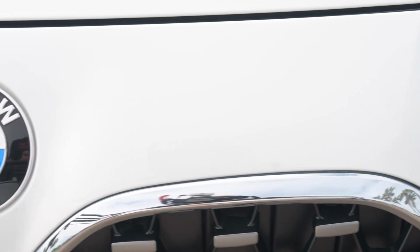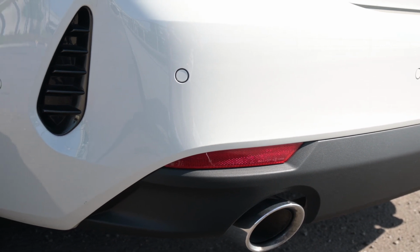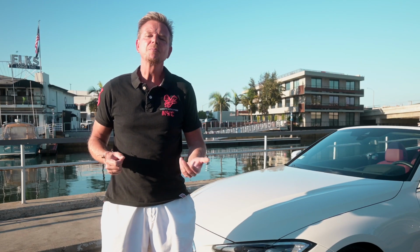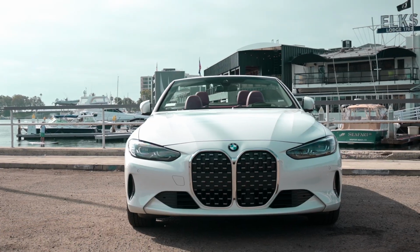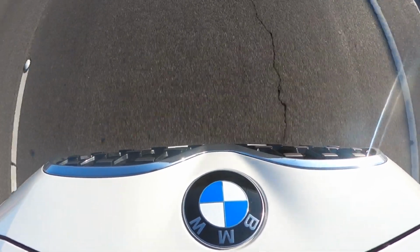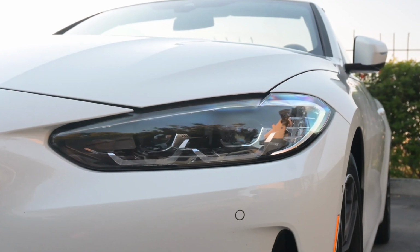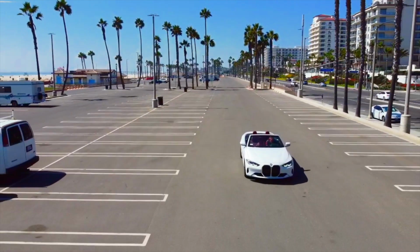Or does it? There are rumors that things are not well at BMW, that quality is down, that their designers have lost their minds, and that the ultimate driving machine no longer is so ultimate. To find out if there's any truth to those rumors, I'm going to take you on a drive in our 2021 BMW 430i Convertible so you can see what $60,000 will get you from BMW these days.